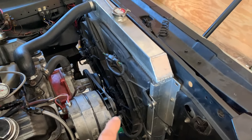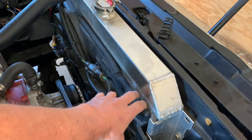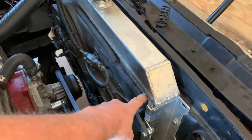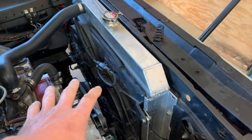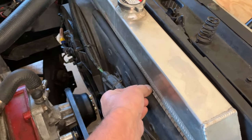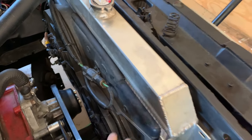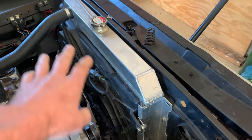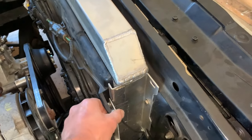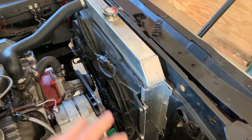I'll also make sure my cooling fans here aren't hitting and rubbing and putting a hole into the radiator. I've had it mounted this way for a couple of years now, and I've got some rubber tube here to help keep it from hitting the radiator, but we want to make sure that all the rubber tubing is in place, the radiator is bolted tight, the ground is good, that kind of stuff.